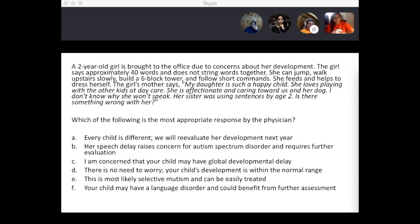A 2-year-old girl is brought to the office due to concerns about her development. Girl says approximately 40 words and does not string words together. She can jump, walk upstairs slowly, build a 6-block tower, and follow short commands. She feeds and helps to dress herself.